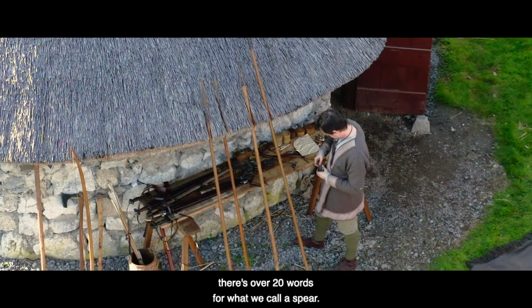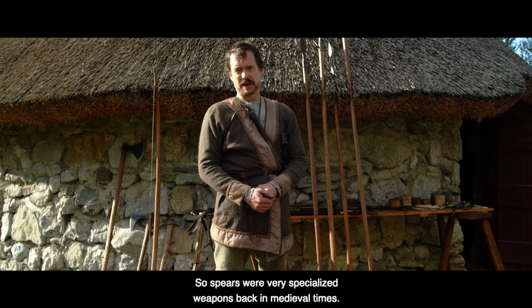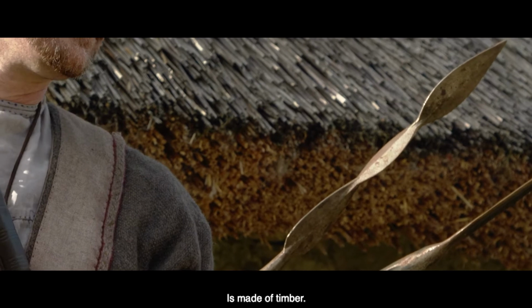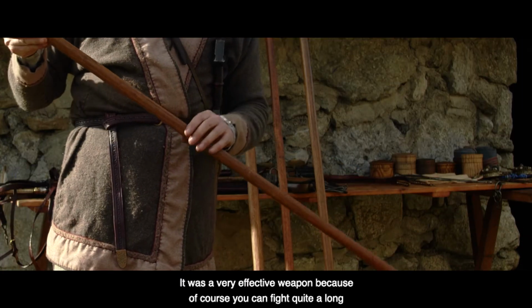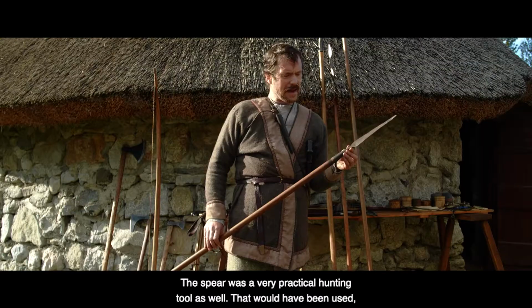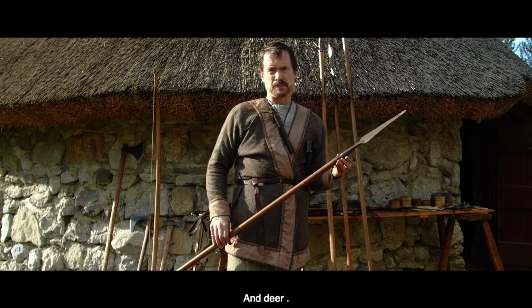In the Irish language, there's over 20 words for what we call a spear. So spears are very specialised weapons back in medieval times. It's made of iron. The haft is made of timber. It was a very effective weapon because, of course, you can fight at quite a long distance in comparison to a sword or an axe. The spear was a very practical hunting tool as well that would have been used to hunt boar and deer.